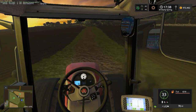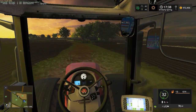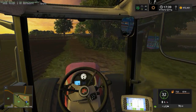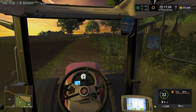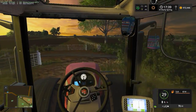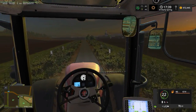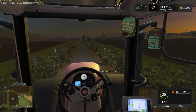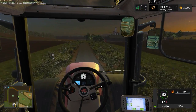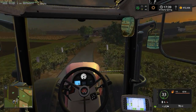Park it up for the night because it is 20 to 6 at night. Now, we don't want to be working too late. Although it is a very busy time of year for all farmers, of course, being in spring. But, well, we've just moved in. We've got some unpacking to do in the farmhouse to keep Mrs. Simulator happy. Not that there is a Mrs. Simulator in the game, but there could be. There may well be a Mrs. Simulator.